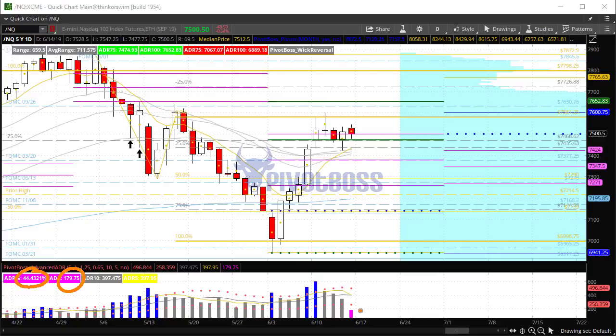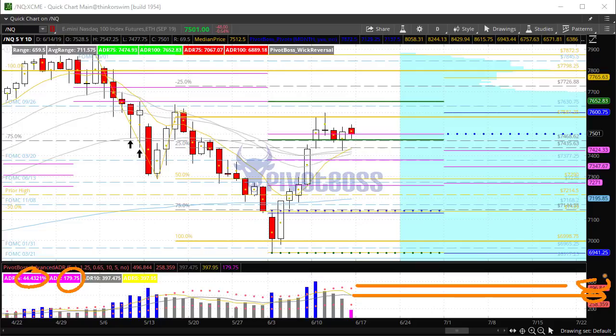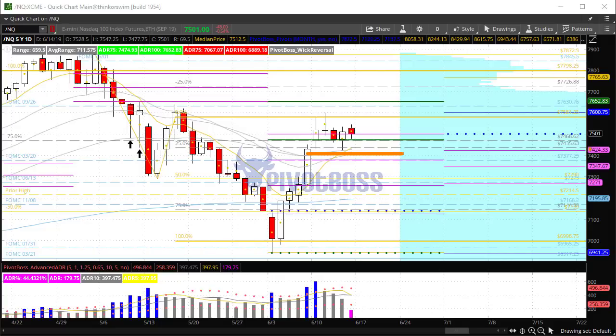And whenever we do see that move, it's likely going to be beyond the average of 400. It'll likely be somewhere in the neighborhood of 500 to 600 points of movement. So say we were to break down through 7,400 and drop 500 points, that could take us to new lows into 6,900. So again, retesting this low could be very, very possible here if we break to the downside.